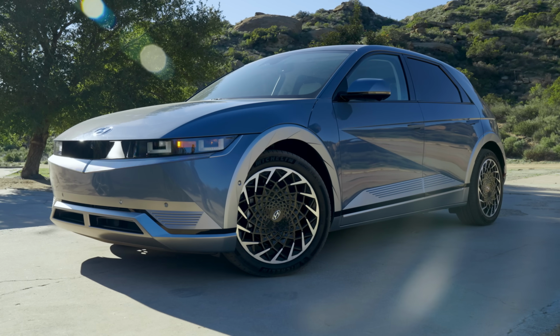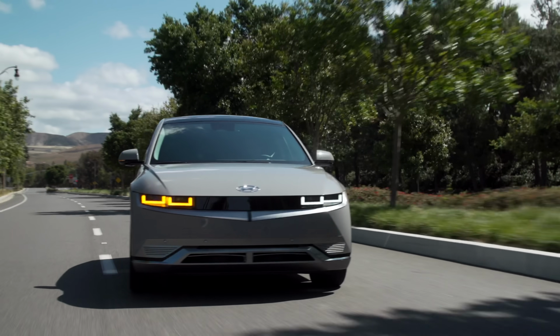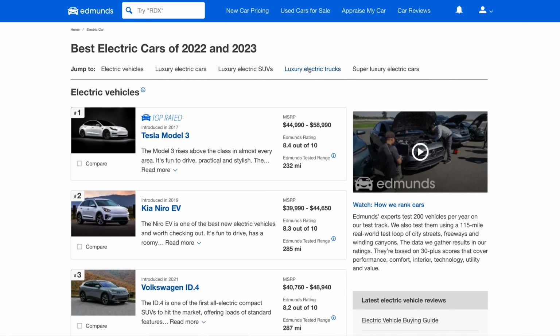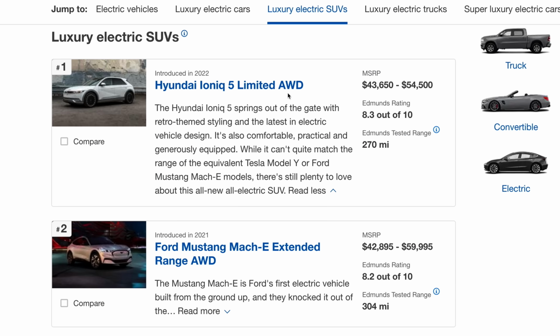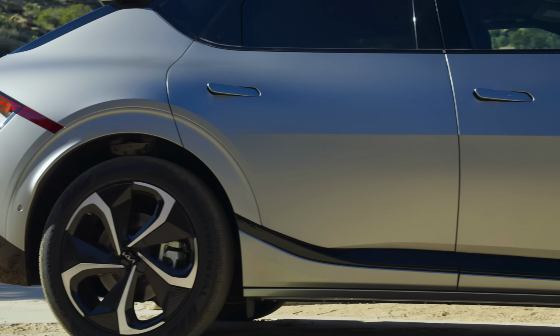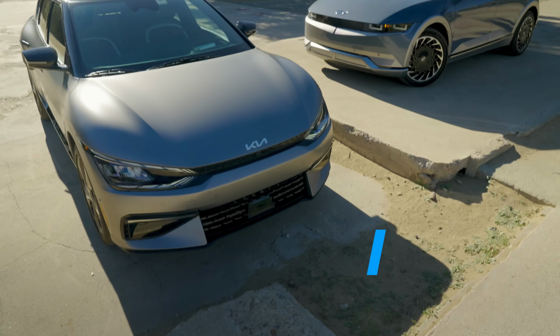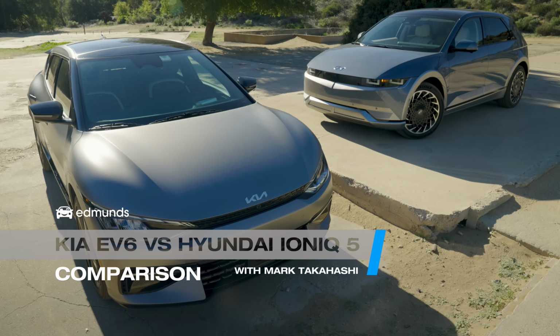What we have here is the all-new Ioniq 5, which is the first fully dedicated electric vehicle from Hyundai, and it's currently our favorite in the luxury electric SUV class. Right next to it is the Kia EV6, which is also new and shares a lot in common with the Ioniq 5. Despite their similarities, there are some key differences between the two.